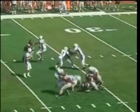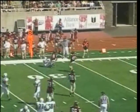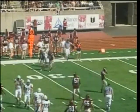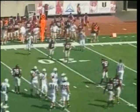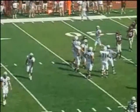Jenny to throw. Looking left side, McManus came back for the ball, but as it reached his hands, Wayne Moten reached around and knocked it out. A solid defensive play for the junior, Wayne Moten. It's an incomplete pass, third and three.